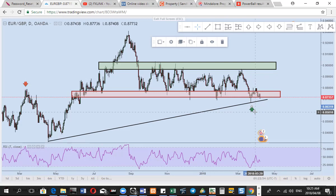I think this is just the basic of the basics. If you don't know that past resistance should become a future support, and past support a future resistance, I think you should go back to the basics and stop focusing on more advanced stuff. Just go back to the basics. This is the most fundamental and important thing in trading: past support becoming a future resistance. So this prepares us for a buying opportunity.